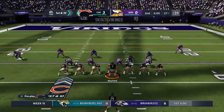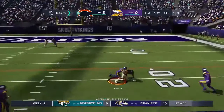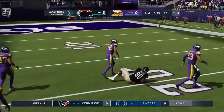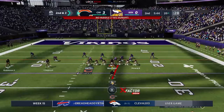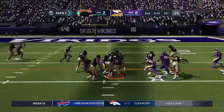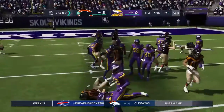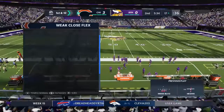Back-to-back good plays have them on the move on first down. Well, here's a throw right side taken in by his tight end. 7 yards the pick up there. Able to get 7 on that first down pass play. 2nd and 3. And he'll get it down this time to the 17. They'll get 3 as the drive continues.